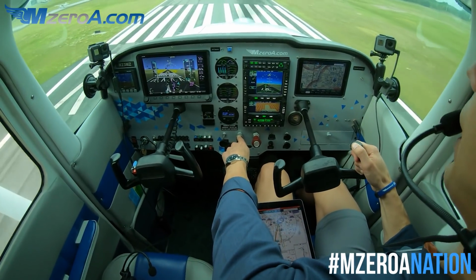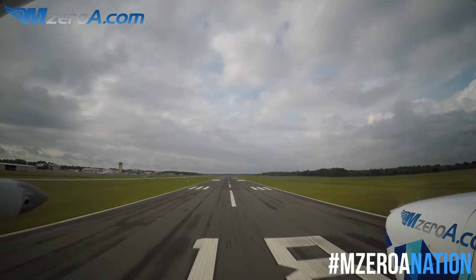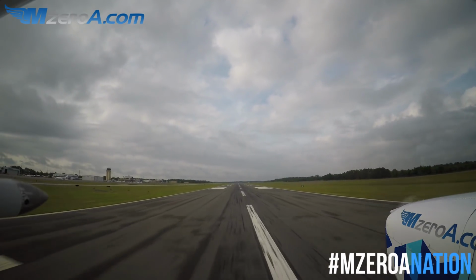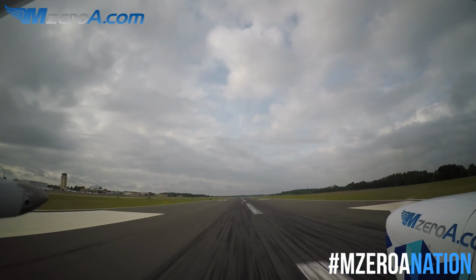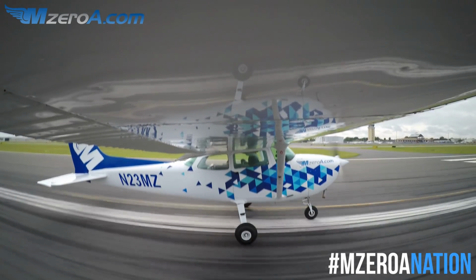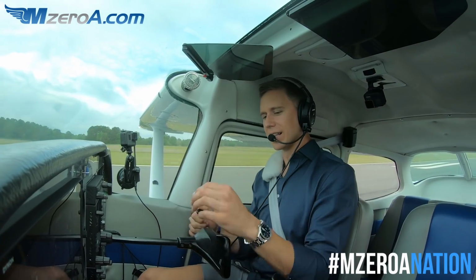Already cleared to land. A little bit of trim to help me here. And taking those eyes down that runway and just holding it here. Eyes down the runway, holding it here, and there's the ground. Hold that nose for a second, and set her down gently. Not too bad, huh? Let me get off the runway.